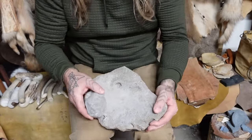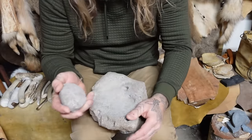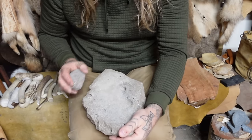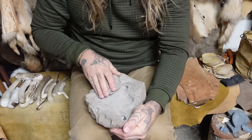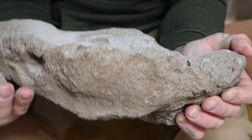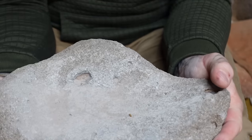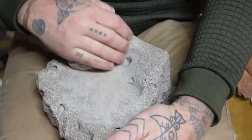In the American Southwest, basalt is very popular when it comes to something like a mano and metate, a grinding stone. For example, here is a basalt mano, goes in the hand. The metate usually goes on the ground, and it's a grinding stone. You can kind of see on mine, and this isn't an artifact, just some basalt that I've picked up and have used for various projects over the years, but it is simply a grinding stone.